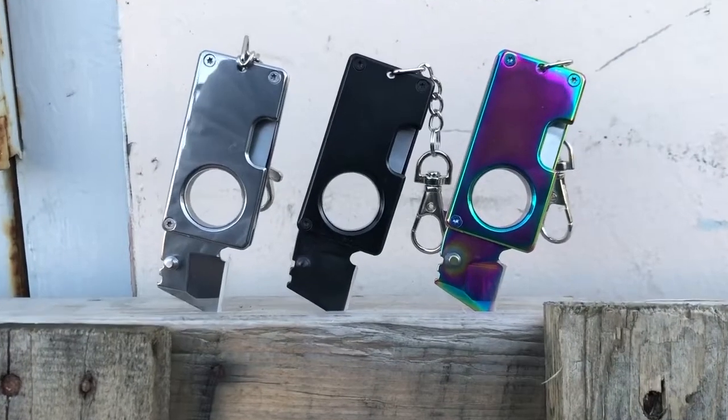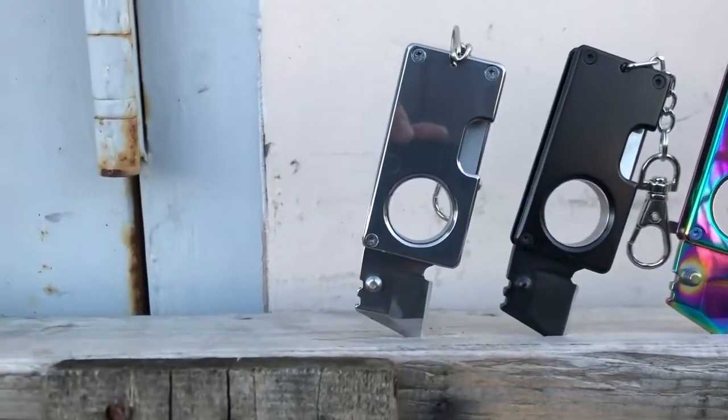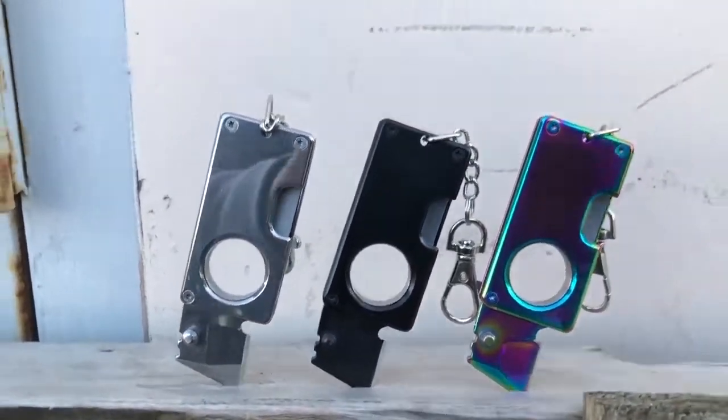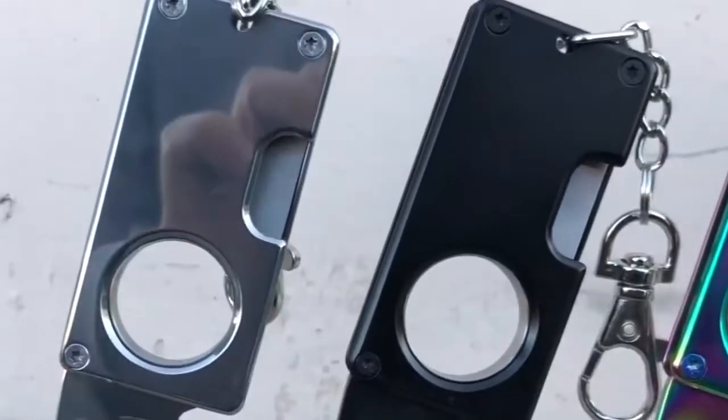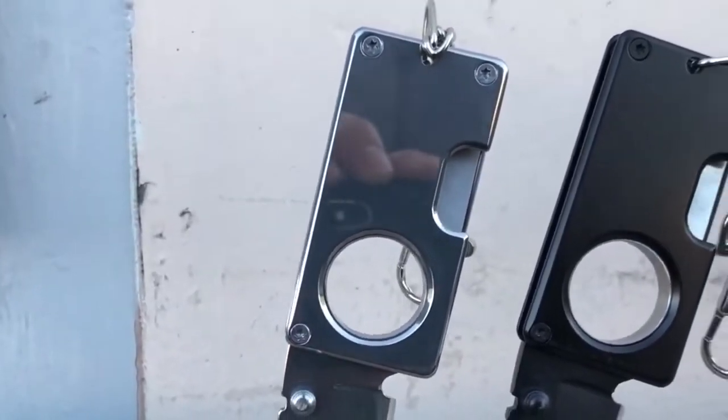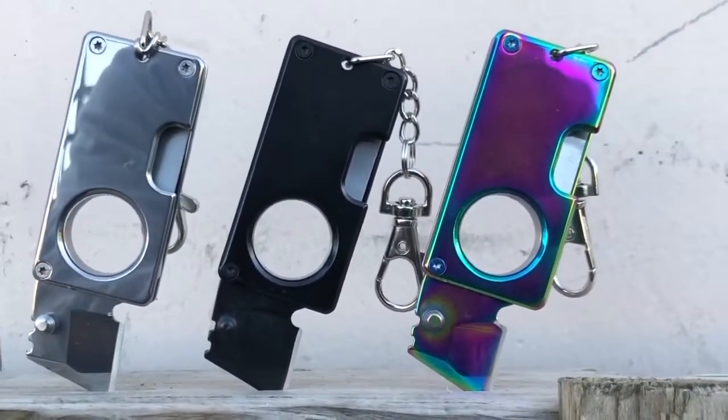It looks like a stylish, modern accessory with a bright and minimalist look. The hole in the handle ensures a comfortable grip. The knife comes in 3 beautiful colors. Blades are also painted to match the handles, or maybe you'd prefer something much smaller.